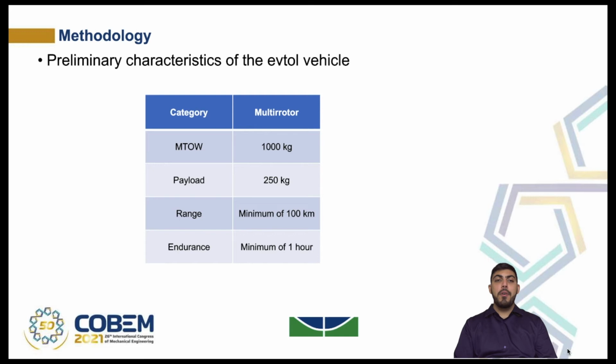Here we have our methodology. We are going to have some preliminary characteristics of the eVTOL vehicle. Category: multi-rotor. Maximum takeoff weight: 1,000 kilograms. Payload: 250 kilograms. Range: minimum of 100 kilometers. Endurance: minimum of 1 hour.